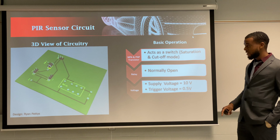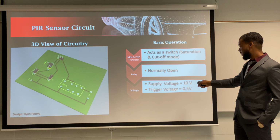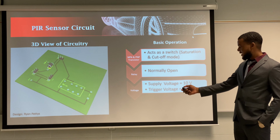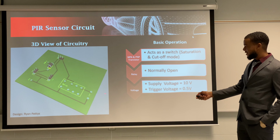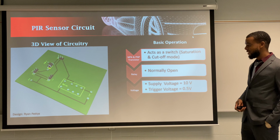Now the supply voltage that we need for this circuit is 10 volts, and the trigger voltage is 0.5 volts. Like right here, this is where the camera will be connected, and once the relay is engaged, 0.5 volts will be sent to the camera and a picture will be taken.